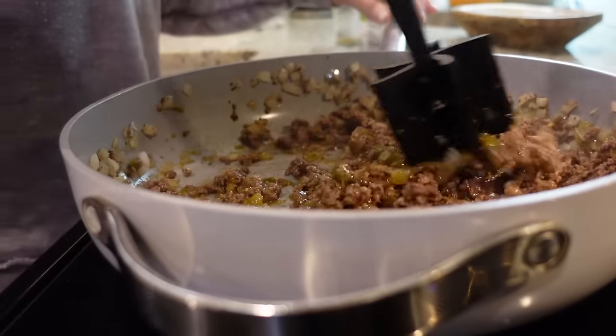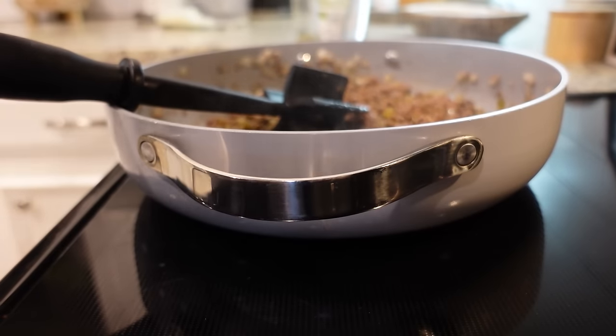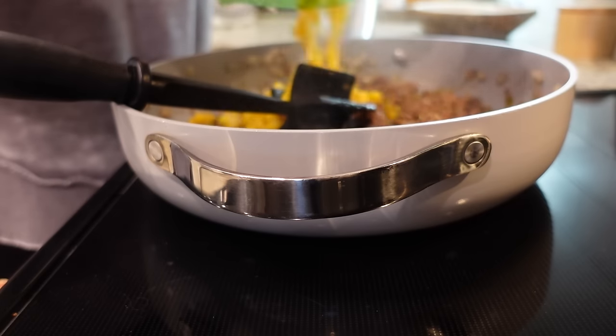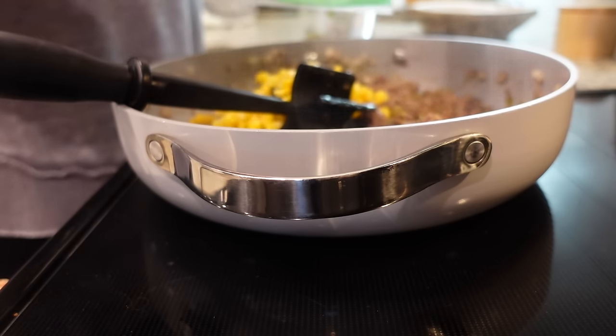Now let's add in some corn. I just had this corn frozen. I just stuck it in this little baggie. It was like half a can, so it was in the freezer. I've thawed that. Let's add it in.